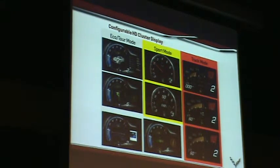Thanks, Harlan. Here's some of the screens that you can get in the cluster. So showing you examples of the tour mode on the left, then the sport mode, kind of a traditional tachometer, and then in track mode, the screen changes to a display similar to what you'd see in the C6R racer. So very graphically depicted information. You can see it displays the tach, it exaggerates the high part of the RPM band. So if you don't decouple it, you actually get these cluster changes on the fly, and then you can also customize within each one what you see in the middle through the driver information center.